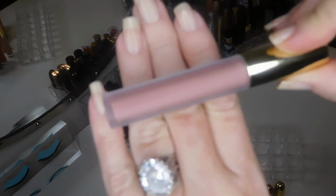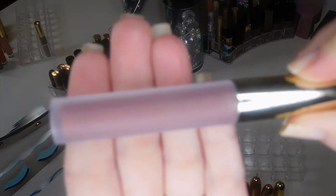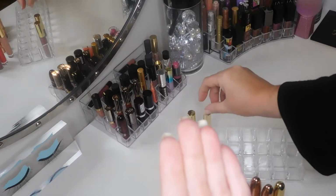This is a beautiful, beautiful nude shade. It's one of my favorites. This is also a Jarred Cosmetics Hydra Matte, and this is the shade Iced Mocha. This is a darker brown. I love this shade. It's so beautiful.